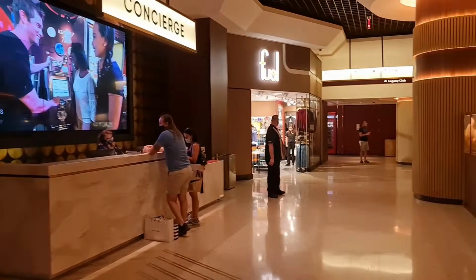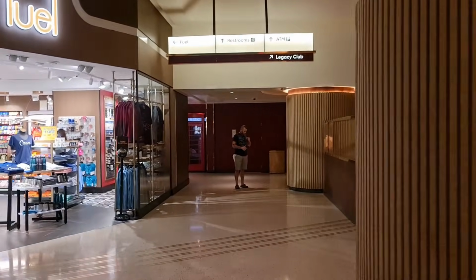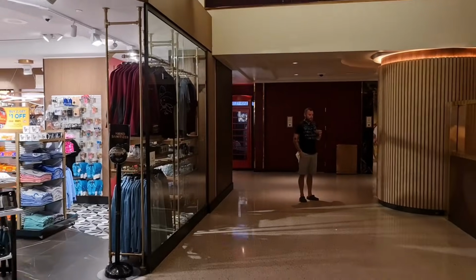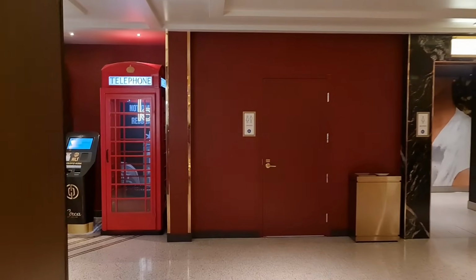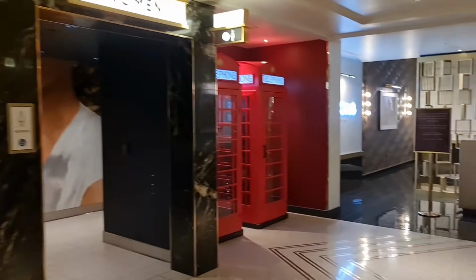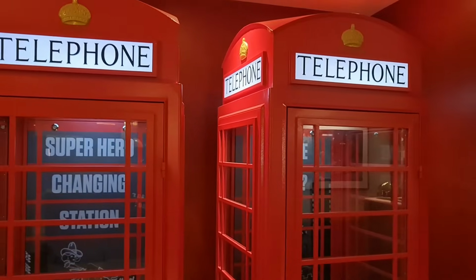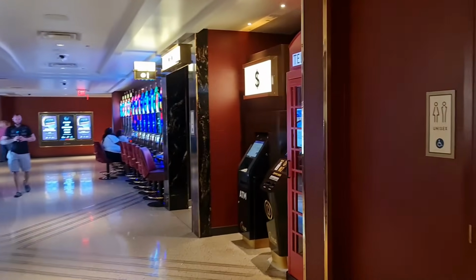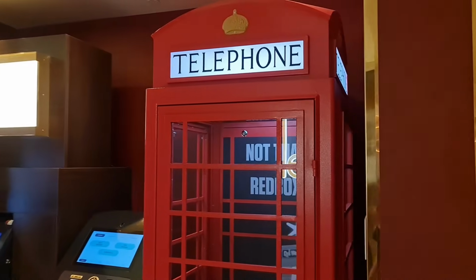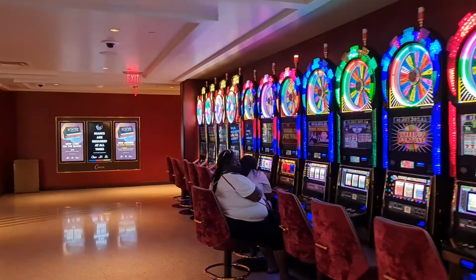Now, before we go upstairs, I just want to show you a quirky little feature here. They actually have British telephone boxes. It's pretty cool, isn't it? A little bit of the UK in Circa. So they've got two there and then one this way. A few Wheel of Fortunes there.